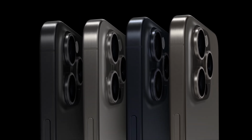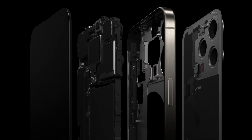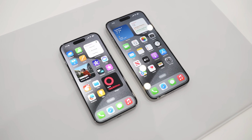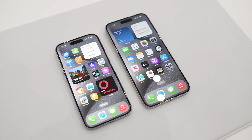We still have the contoured edges like we have on the iPhone 15s, and we have a new internal chassis structure which makes it a lot more repairable, so it's easier to replace the back glass. Now for the displays, 6.1 inches and 6.7 inches with the dynamic island as we had last year, and ProMotion technology, so 120 Hertz, everything is very smooth.